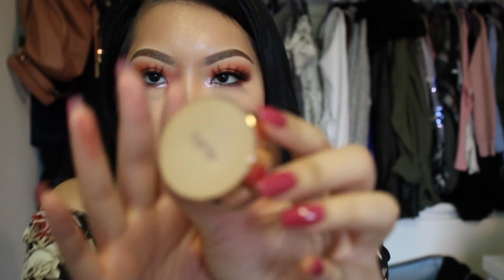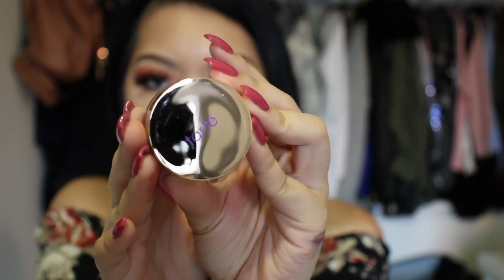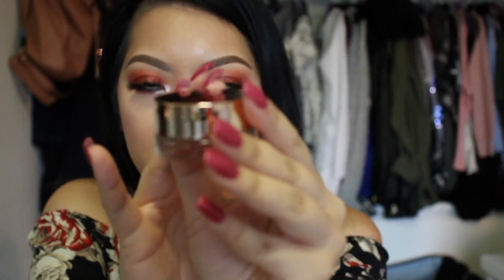And then lastly, I picked up one of the Tarte Chrome Paint Shadow Pots. I've heard iffy reviews about this, but I just wanted to try it out for myself. There were a couple colors that I wanted to get, but they were sold out online, so I ended up getting their Park Avenue Princess. So this is what it looks like. Pretty packaging, very typical for Tarte.